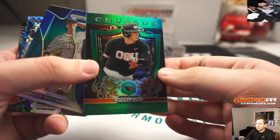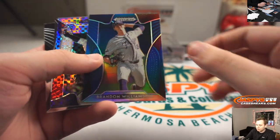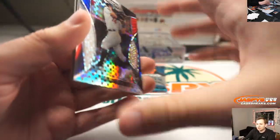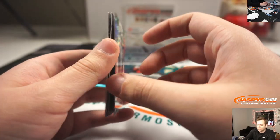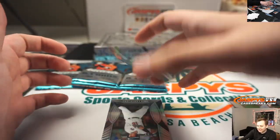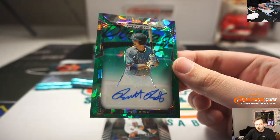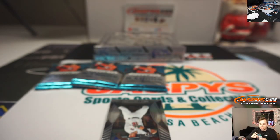Alright, pack five for John S. There's an Adley, green. There's a blue Brandon Williamson. There's Josh Jung, red, white, and blue, /99. And Brett Beatty, number /18, green Atomic Auto. Nice. John S. with a nice Brett Beatty.